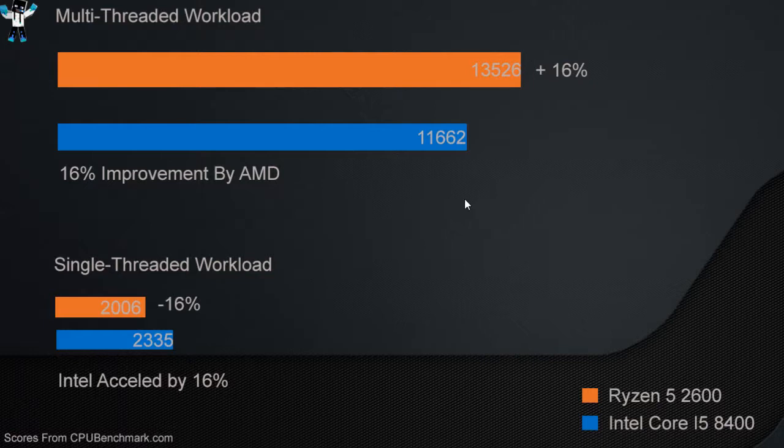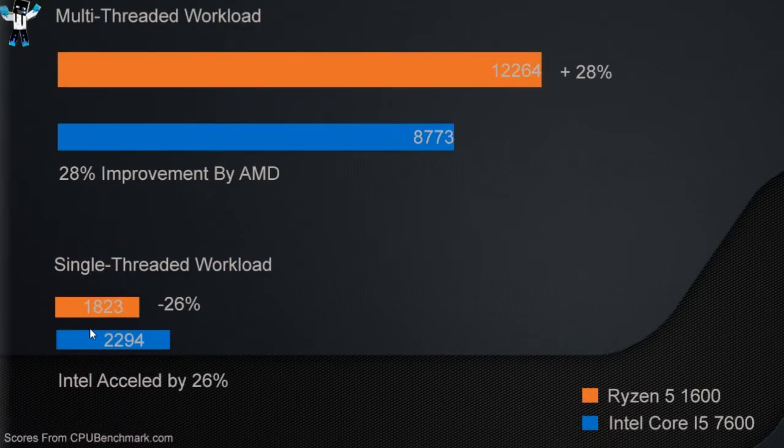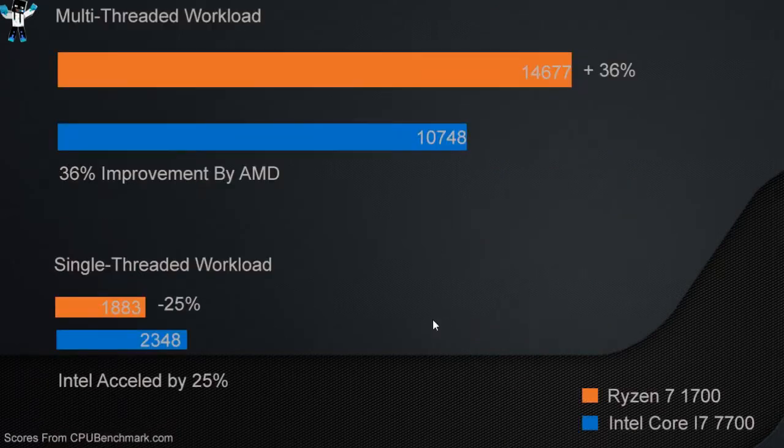But with the Core i5 8400 and the Ryzen 5 2600, you'll see AMD takes the lead by 16% in the multi-threaded workload. 16%. You'll notice that in about 3-4 minutes, which will be a lot better performance in multi-threaded workloads, like video editing and stuff like that. But in gaming, there's a 16% decrease. I mean, Intel excelled by 16%. But previously, Intel excelled by 26%.